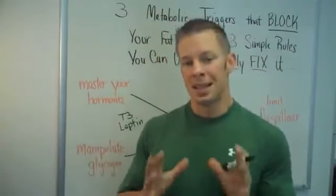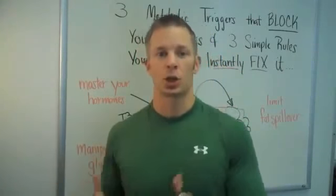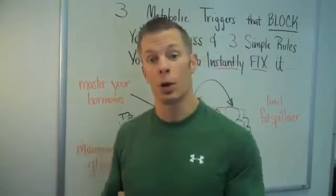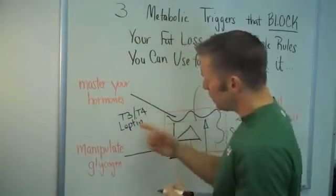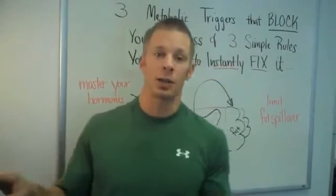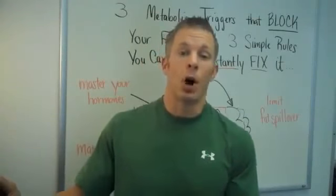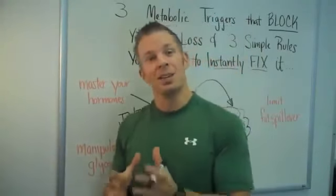So first of all, T3 is kind of like the master gland of the metabolism. It controls your metabolism. So we want to keep T3 and T4, your thyroid hormones, happy. And then we also have leptin. Now leptin communicates to your brain and to your body whether or not you should burn fat or whether or not you should store fat. And believe it or not, it only takes about a week of low carb dieting before serum leptin levels can drop over 50%. So what we want to do is we want to add in a cheat day.